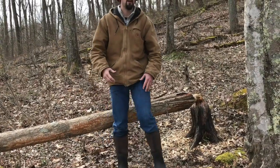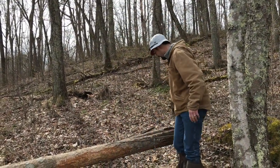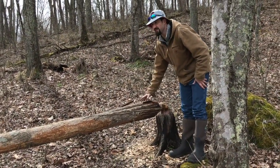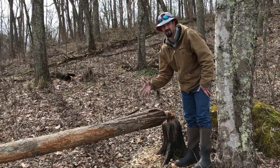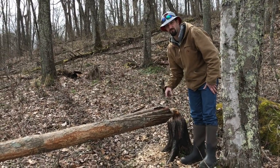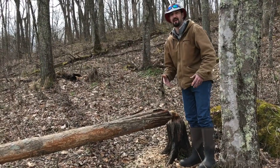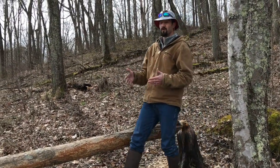And so in order to make their dams and their lodges, they need a lot of trees and sticks. So one of the things that they do is they are able to fall trees of this size and bigger, as we're gonna see, using those two front teeth and chopping away at all the different sides of the trunk of that tree.